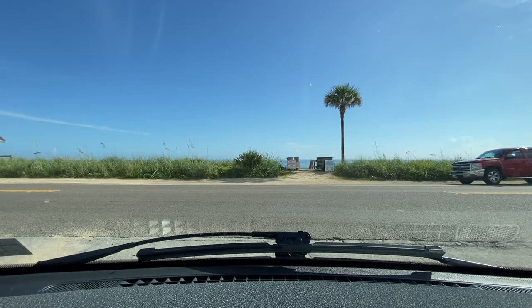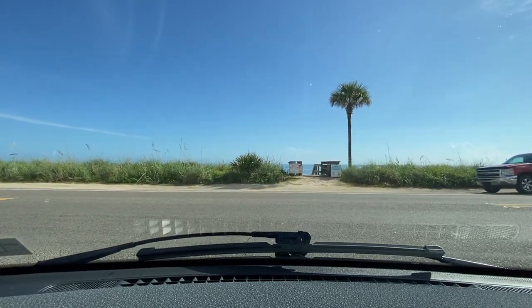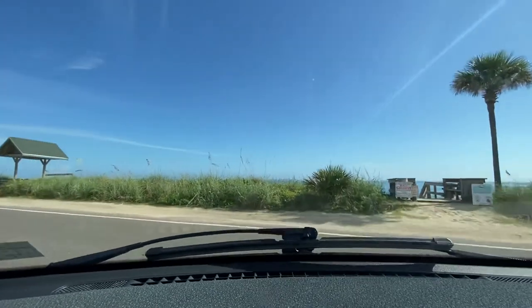I gotta be careful. Let me see. There's one more car on my right. There's no cars on my left. So I might be able to point the vehicle to the building so you can see what they might be making here. We could document it before it's finished. Let's make this left-hand turn. You ready?